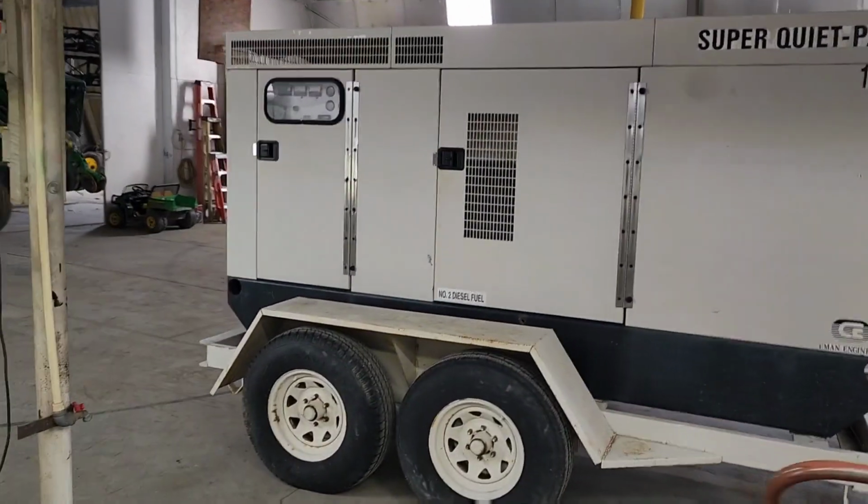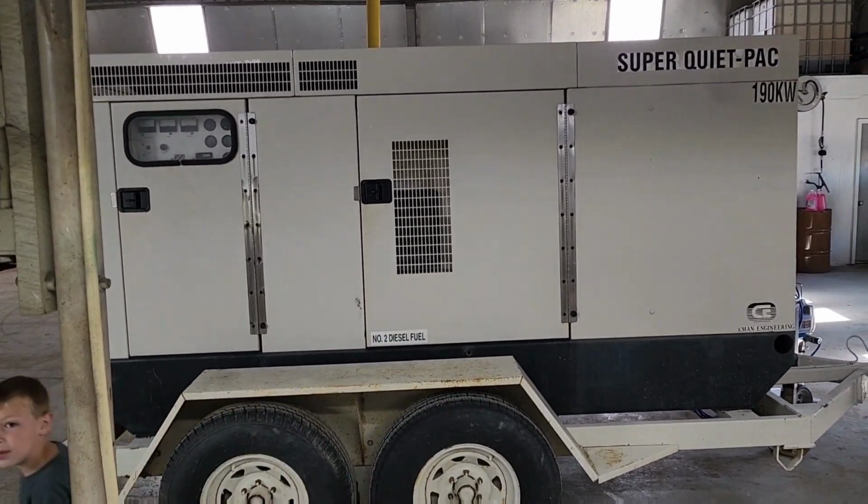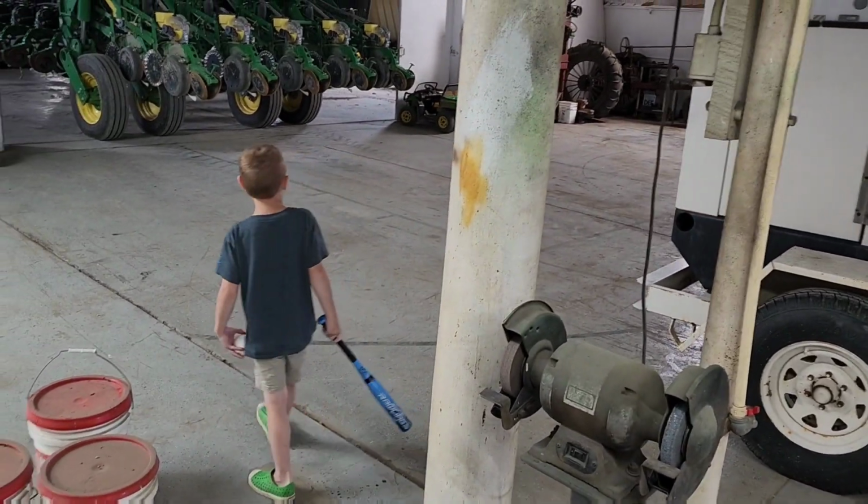We also have decided that we need to change oil on this generator before we do any irrigation with it, so we got that project to do. We didn't use it last year. We used it 2 years ago.